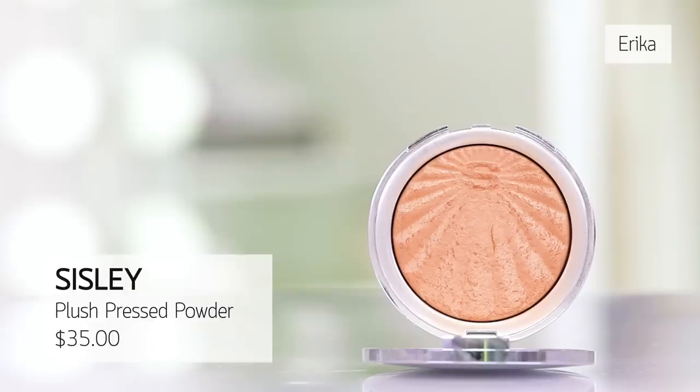That is way pigmented. Holy smokes. She said it. Holy smokes.